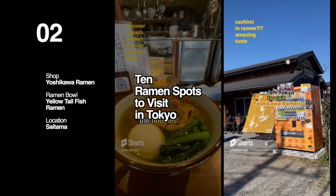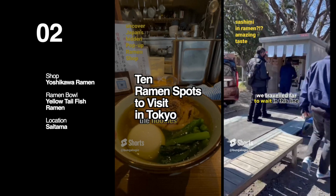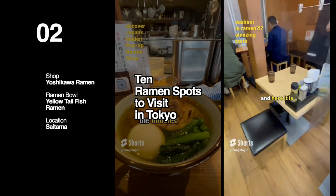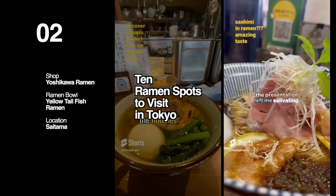Who puts buri sashimi in ramen? We left Tokyo to visit Yoshikawa Ramen in Saitama. We traveled far to wait in this line. I decided to order the special limited Buri Ramen. Excited to attack this bowl of ramen. And here it is. Wow, isn't it wonderful? The presentation left me salivating.